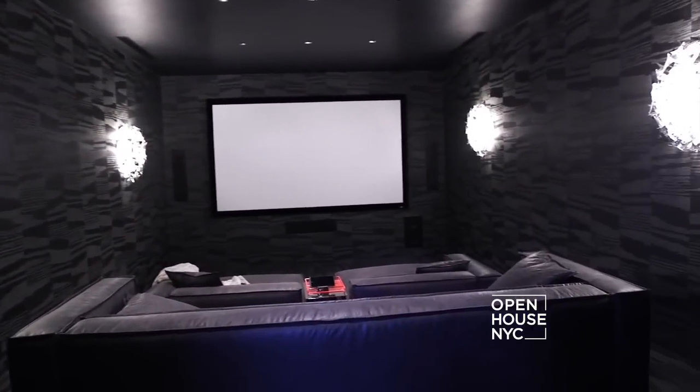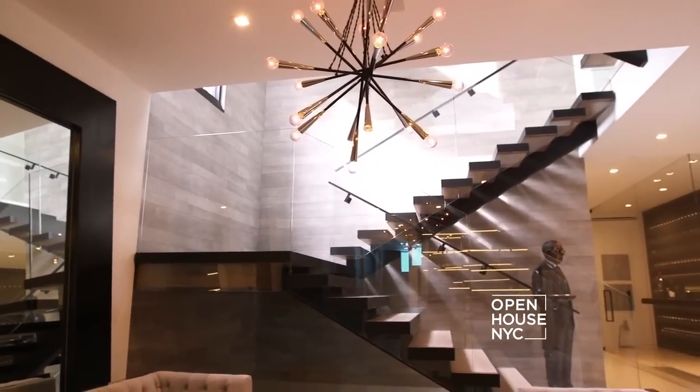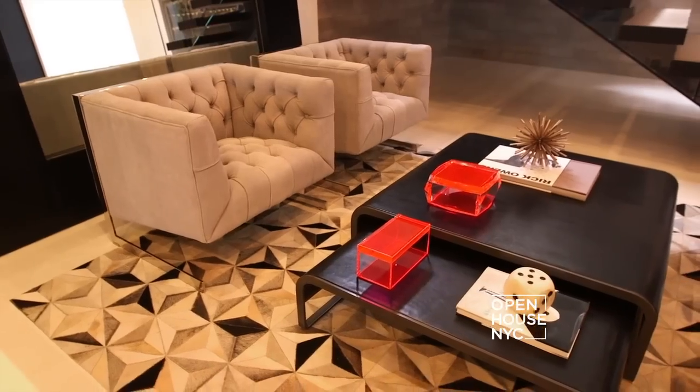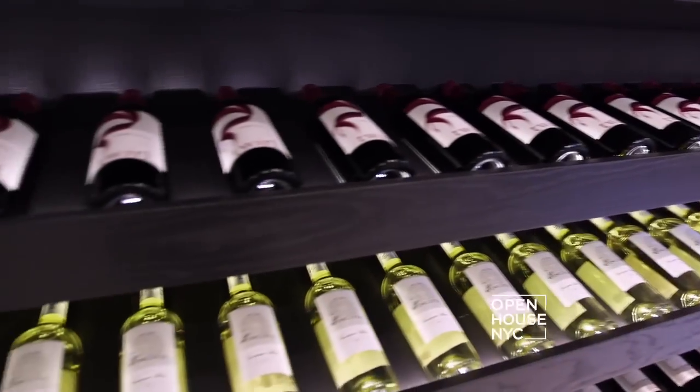The theater in the lower level is a really welcoming environment. Another feature in the downstairs is the full kitchen and a lounge and the wine cellar with the ability to house almost 400 wine bottles.